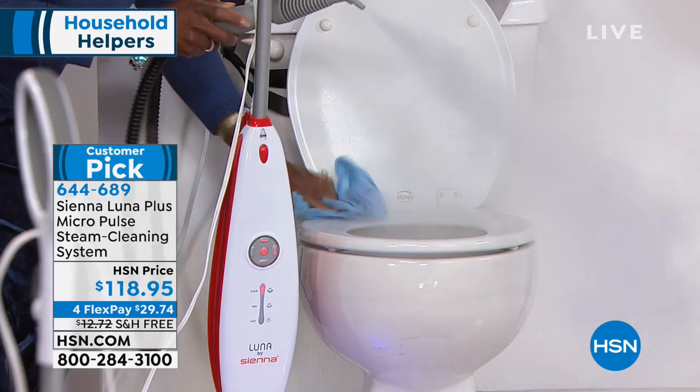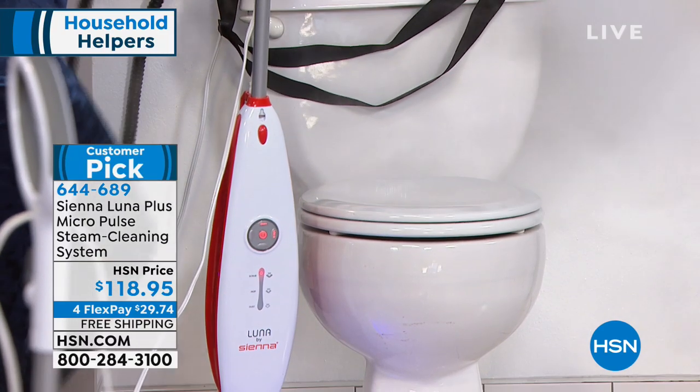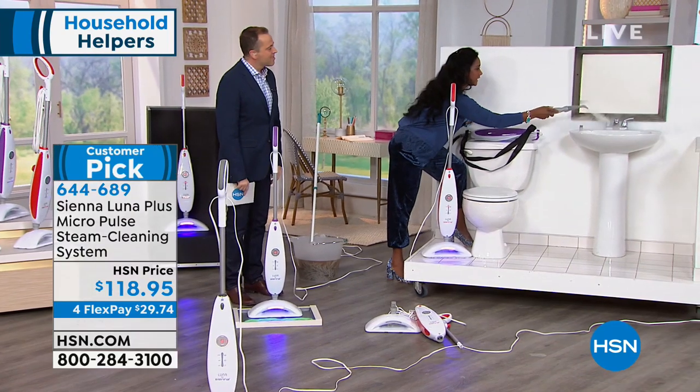I can just give this a wipe. I can close this if I want. I can get into those grooves. I can even go over by the sink. Watch this. And I can disinfect those handles.